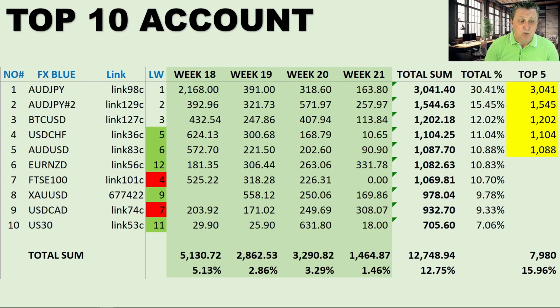And then we have gold, XAU, US dollars. It does have an account because it is fairly new. So this particular one, that is also why we have no results for week 18. So there's a good chance that it's moving up. It was number 9 last week. Now it's number 8. And once we get next week's results, hopefully that will also be slightly positive. I think it will move up further on the grid here. Right now, for the last 4 weeks, $978 or 9.78% is definitely approved with just 3 weeks of trading.